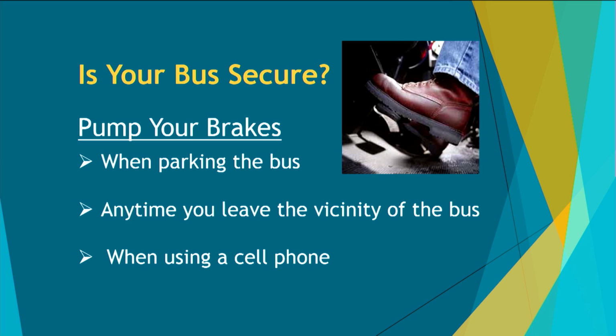As drivers, you have been trained to secure the bus anytime you get off the bus except when fueling. Examples would be leaving the bus during a layover, going to a neighboring bus, going inside a school building, or any time you step off the bus for any other reason. In case of an emergency where the bus radio is inoperative, a cell phone may be used. When using a cell phone for an emergency, apply the same securement procedure as you would when parking the bus. As a reminder, cell phone use is not permitted in or around the vicinity of the driver's seat.